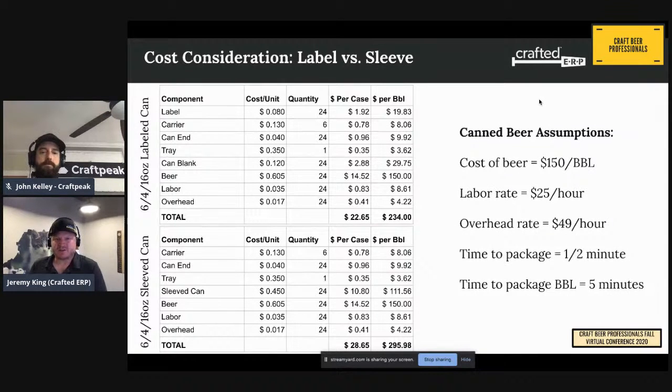So we can see that we're at a $234 cost per barrel packaged on that versus the full 16-ounce sleeved can. I did the worst case scenario on this one, but you can see that you're upwards of almost $296 per barrel packaged in that particular case. That just shows you what a variation you can have between the types of can you're using, and that can have a dramatic impact on your bottom line.